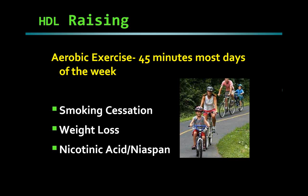Now, initially, when you change your lifestyle, if you do so drastically and you lose 15, 20 pounds and start exercising, in about 3 months the HDL will go down first before it comes up, but it will come up. And then over-the-counter vitamin B3, which is niacin or nicotinic acid, or the prescription form of that niacin, all will assist with HDL raising. You've got to be careful with that. It does cause a flushing sensation when you take it, so you need to be careful. But all these things raise HDL.